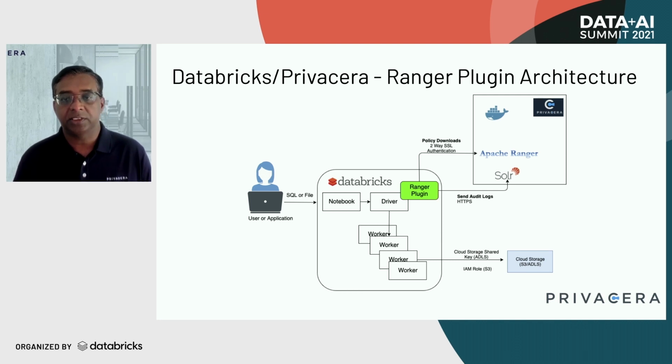And once the check is done and the user has permission, the Ranger plugin gets out of the way and lets Spark do the rest. So Spark will then send this request to multiple executors to read and write. And those executors will use the underlying IAM role, if required, to read and write from S3 and ADLS. So there's absolutely no performance overhead.